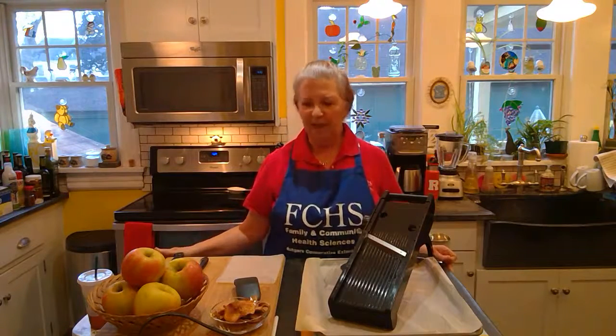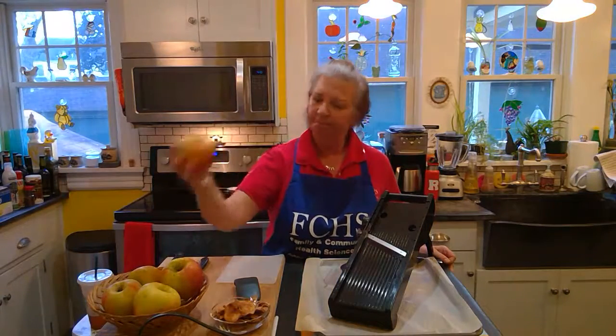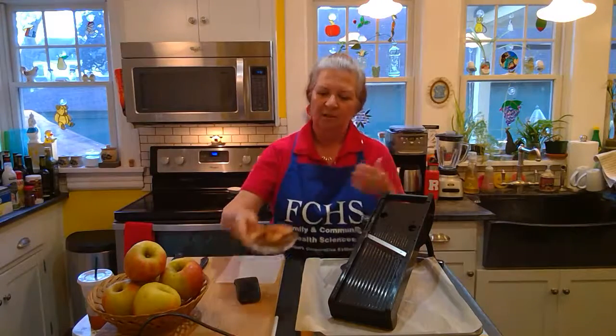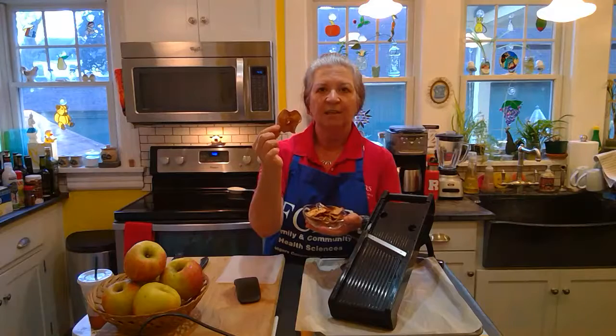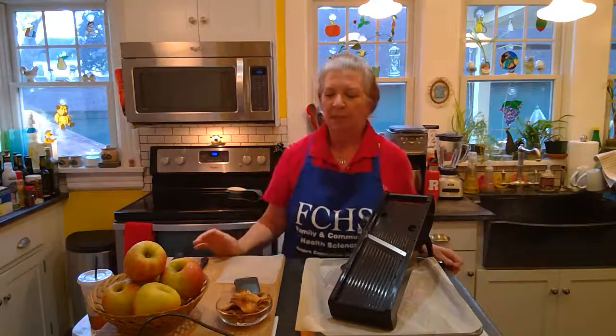So what we'll be doing today is taking a beautiful Honeycrisp apple and slicing it very thinly, ending up with these delectable, crisp, cinnamon-fragrant apple chips. These are a fantastic snack. They're great for adults. They're awesome for kids. They can work well with a piece of cheese, some peanut butter, or a small handful of other nuts.